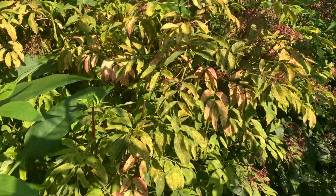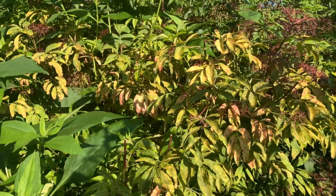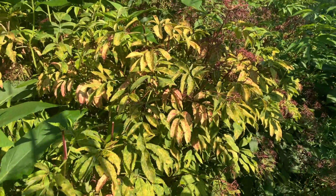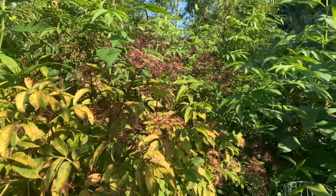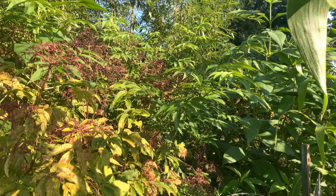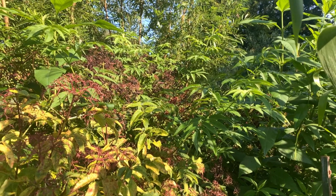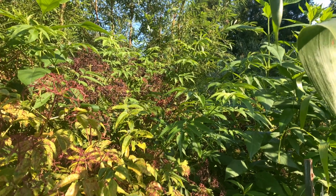This one's got some yellowing. I think that might just have been excessive water and some of these sunchokes need to be cut back. I don't think it's a good indication of the vigor. So Ranch right there, you can see the leaves. This is another plant that looks a little bit healthier. Really fine leaves, almost ornamental, almost cannabis looking in its morphology of the leaf.